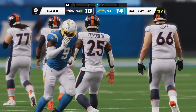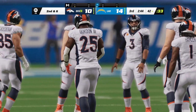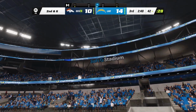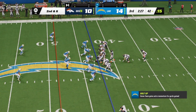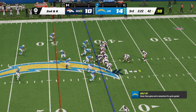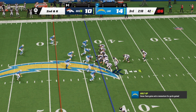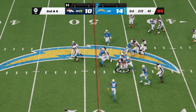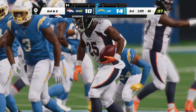Well, you don't turn your nose up at a gain of 4, do you? They'll take that on first down. Playbook's got to be pretty well open on 2nd and 6. Following the pickup of 4, here's 2nd and 6. They keep it on the ground. Again, Gordon. And he'll take this for about 4 up to the 46-yard line.